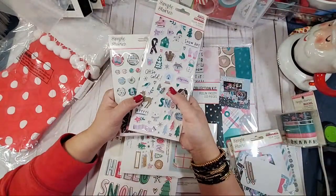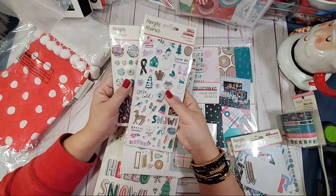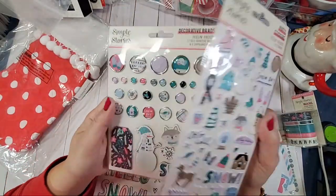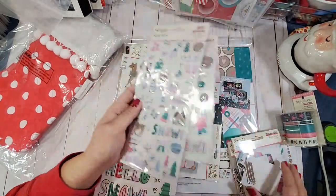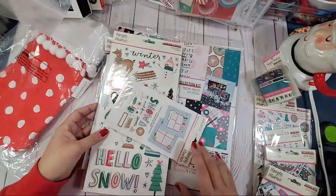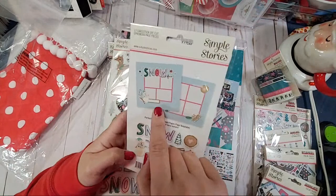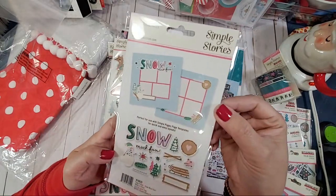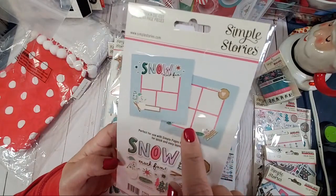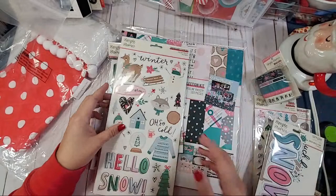I love this collection so much that I stocked up to have enough for next year. That is amazing, Audrey. I'm so excited about this collection as well. It is so beautiful. And you can use it after Christmas. Which is absolutely perfect. And then this is for your traditional 12 by 12 scrapbooking right here. And it tells you where to put it. And it has all the elements. All you need to do is get those and scrapbook away. That makes it so easy.